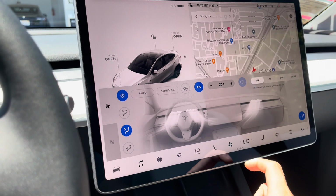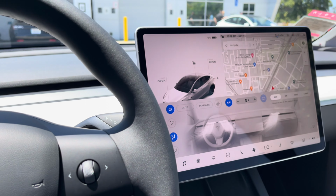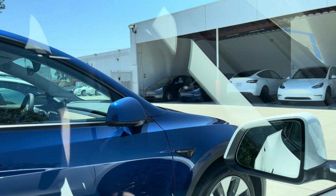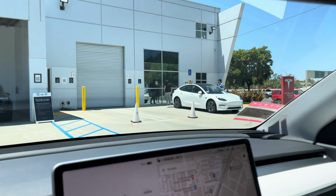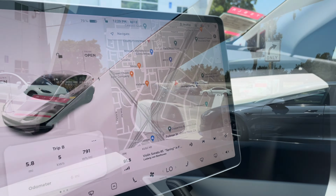So if you notice here, this model has the HEPA filter, Bioweapon Defense Mode. Any Model Y built over the last 2 weeks has this Bioweapon Defense Mode. So we're about to head out now and let you view some more videos and clips from us driving on the highway.